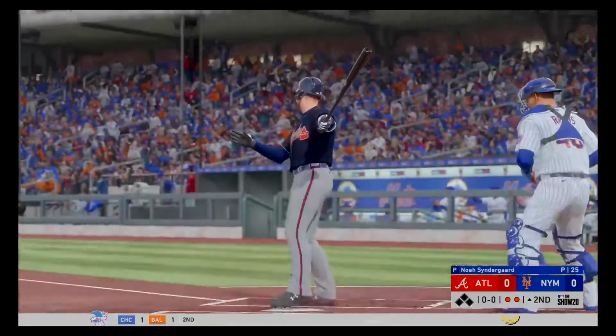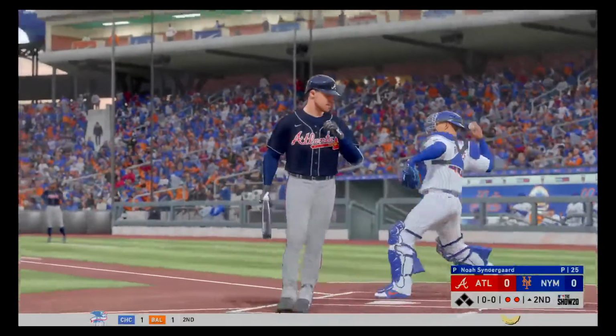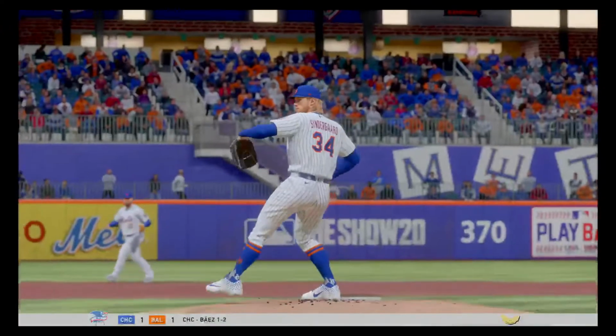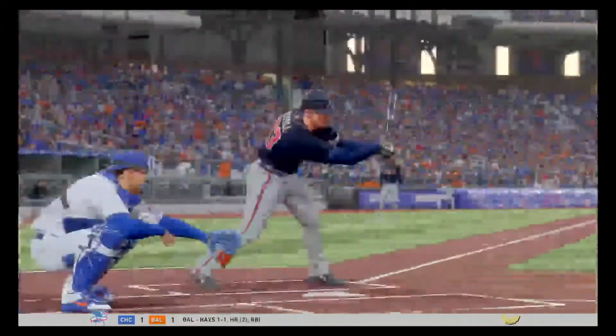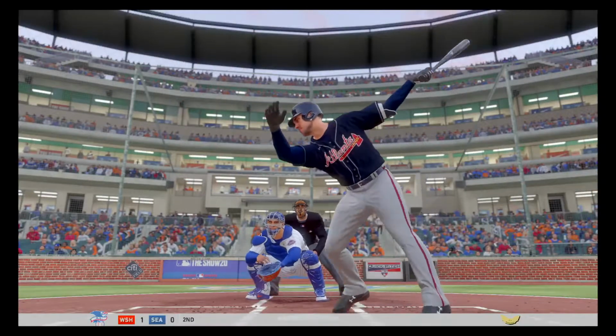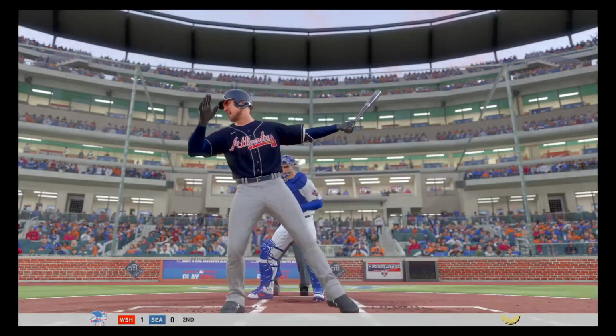Got him swinging. Chased it well out of the zone, and there are 2 gone. I think he had his mind made up. He was swinging the bat and trying to protect before the ball even left the pitcher's hand. That pitch wasn't even close. He would have needed a flagpole to hit that one.